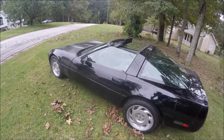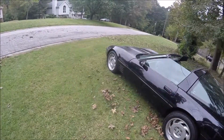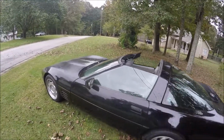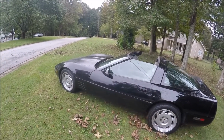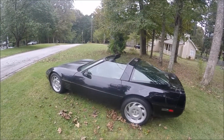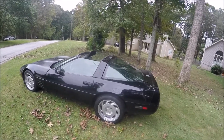This one was the cheapest running and driving 91 and up, which means it has the curved body panels and the updated front end, and it's got horizontal instead of vertical gills. Of course, it has the newer interior, and it was the cheapest 91 and up Corvette on Craigslist of all of Atlanta, Alabama, North Florida, and Tennessee. Now, there's a reason it was the cheapest, but it was the cheapest running and driving, which was very important. I actually drove this home about 100 miles without a hiccup.